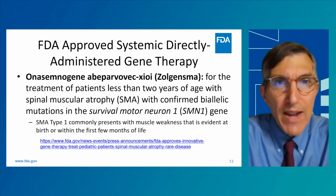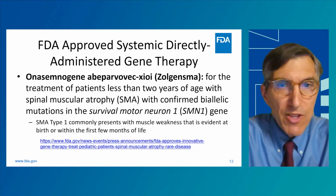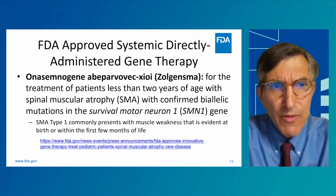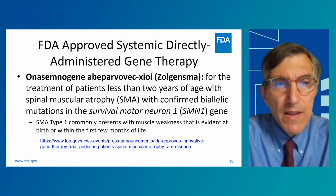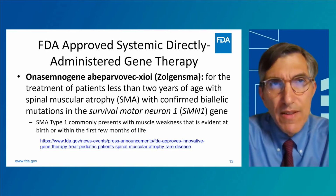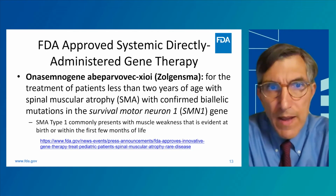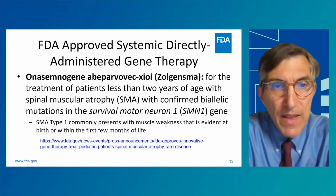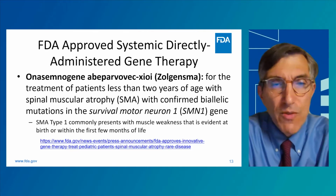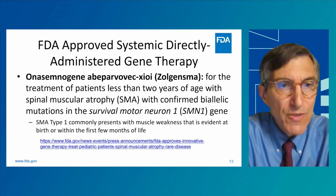So anasemnogene or Zolgensma is a gene therapy that was developed for spinal muscular atrophy type 1. For those who are not familiar, this is actually one of the more common rare genetic disorders, and type 1 of this disease affects infants within the first few months of life. What happens is they don't make developmental milestones, so they don't sit, they don't stand, and they become floppy infants, eventually requiring ventilatory support, and they usually die by about 3 years of age. So very traumatic for the parents.